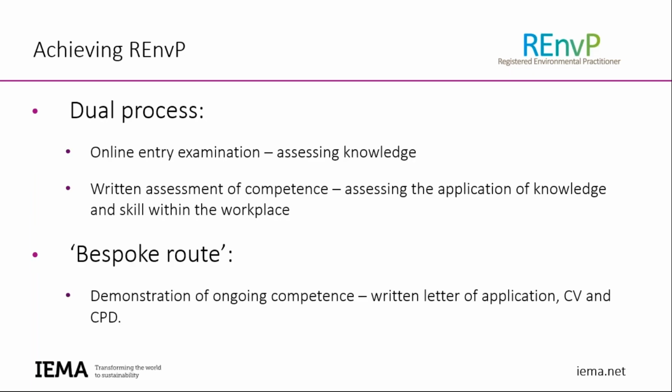If we now look at how you achieve REnvP with IEMA, there are two routes depending on your current membership status. So if you are new to practitioner membership, so that can either be as a non-member with IEMA or you're a member but at one of our lower professional grades, you can apply for the dual process route. With this route, there are two elements to the assessment. There's an entry online exam followed by a written assessment of competence.